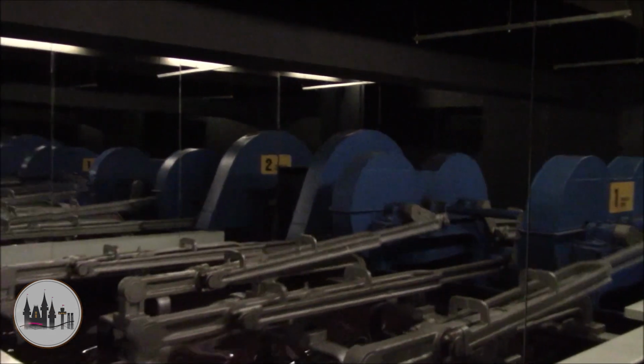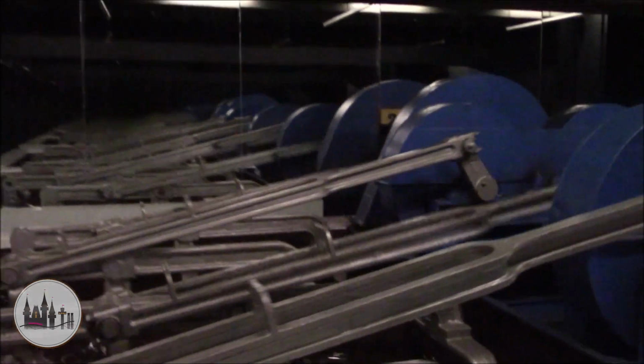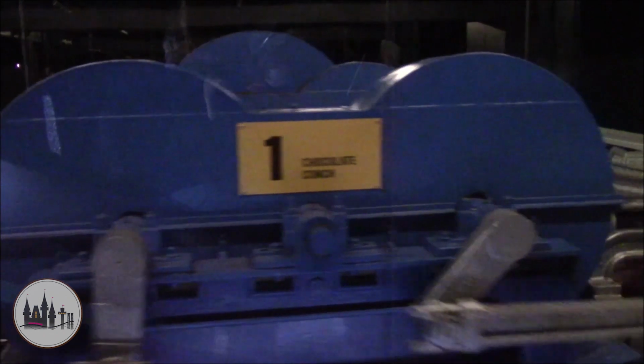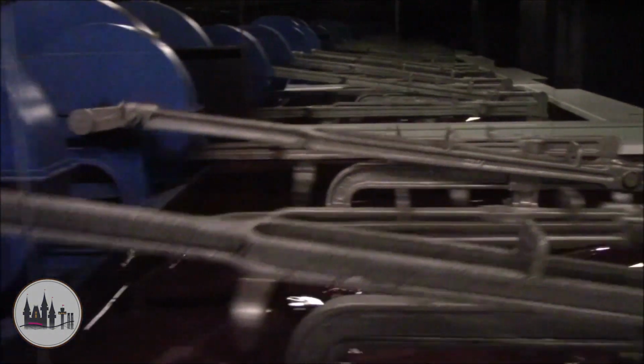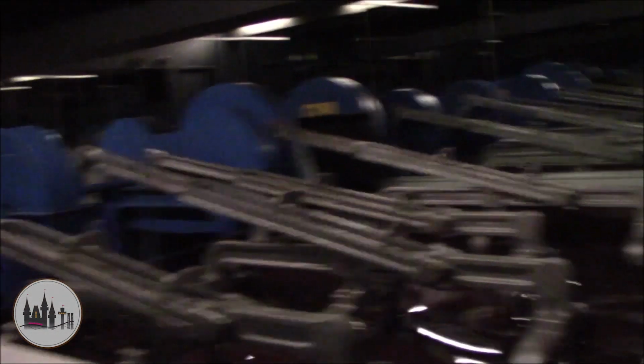Next, as seen on your left, the chocolate is further refined by a unique process called conching. These heavy rollers refine the chocolate for up to 72 hours until it reaches a silky, liquid texture. The material that leaves the conching process is called chocolate paste. These machines supply production lines with over 1 million pounds of chocolate paste per day.